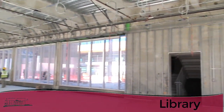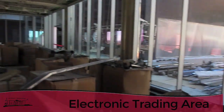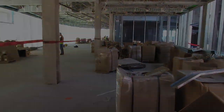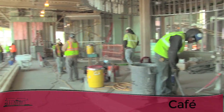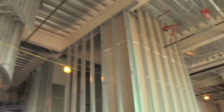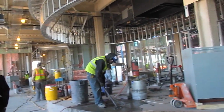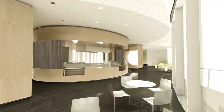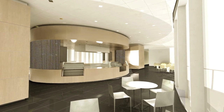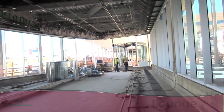State-of-the-art paperless library and trading room. The electronic trading area will house multiple Bloomberg terminals. The cafe is served from kitchens located a level below. The lounge will provide the perfect setting for students to study and collaborate.